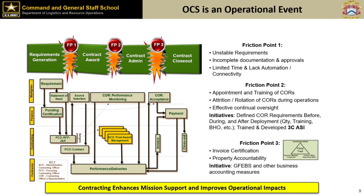So OCS is an operational event. It should be no different than doing a convoy, than doing an attack on a hill. It has to be treated in the same light. And a way to look at it is right here. They're in a brigade, everybody works for the 106 or the boss.